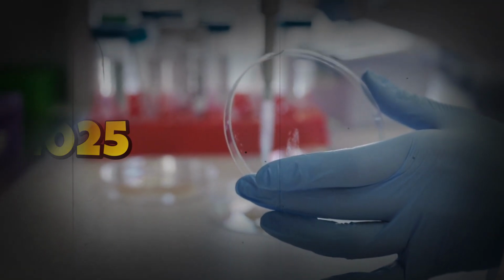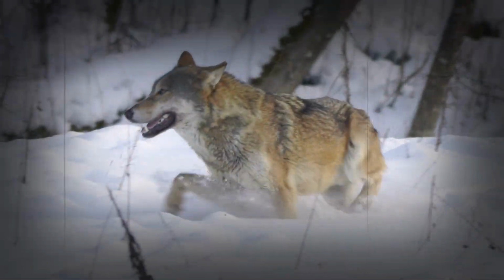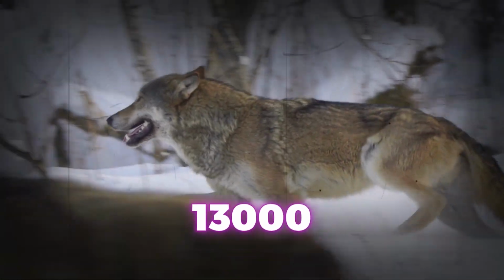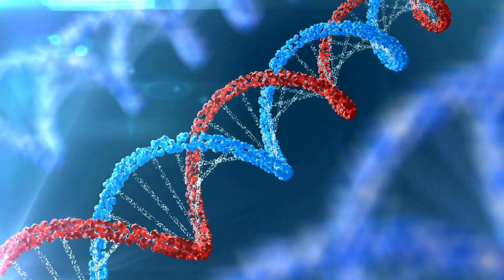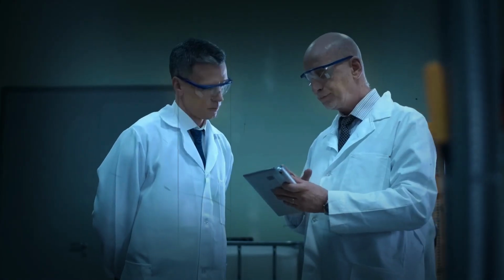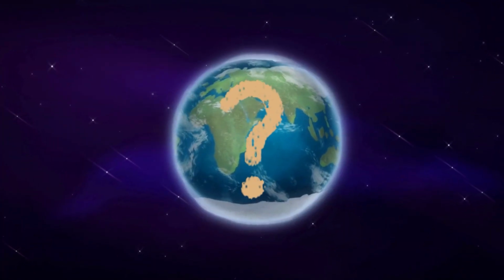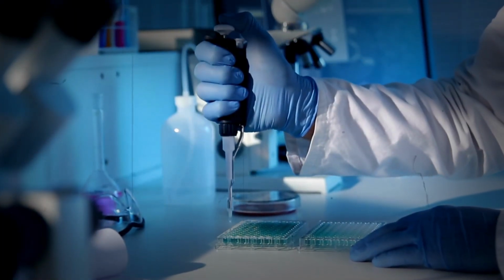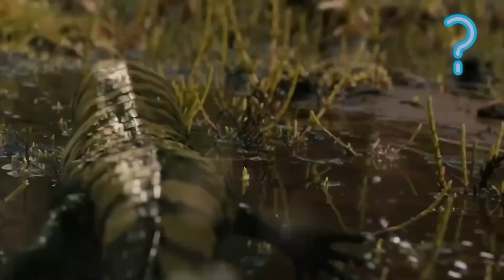In early 2025, a biotech company made headlines. They claimed to bring back the dire wolf, a predator that vanished 13,000 years ago. 3 pups were born, named Romulus, Remus, and Khaleesi, created in a lab using pieces of ancient DNA and modern gene editing tools. But here's the twist. Some scientists say these aren't real dire wolves, just modified gray wolves made to look ancient. So what's the truth? Is this a step toward bringing back extinct animals? Or just a clever experiment dressed as a breakthrough? Let's explore what really happened and why it matters more than you think.